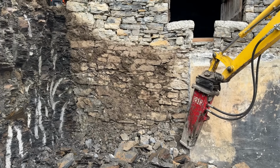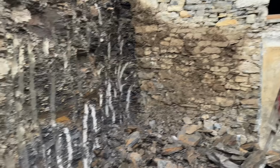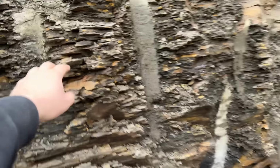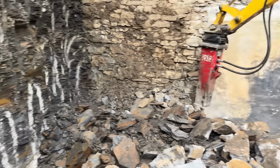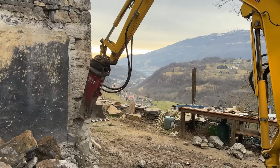He's done an incredible job. All of this was buried underground. Most of it was renada, this slate here. We just have one final bit to pull away from the house.